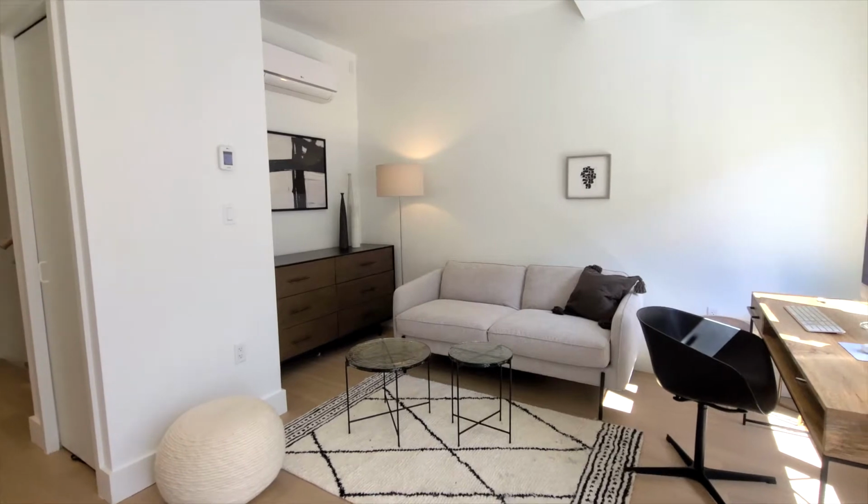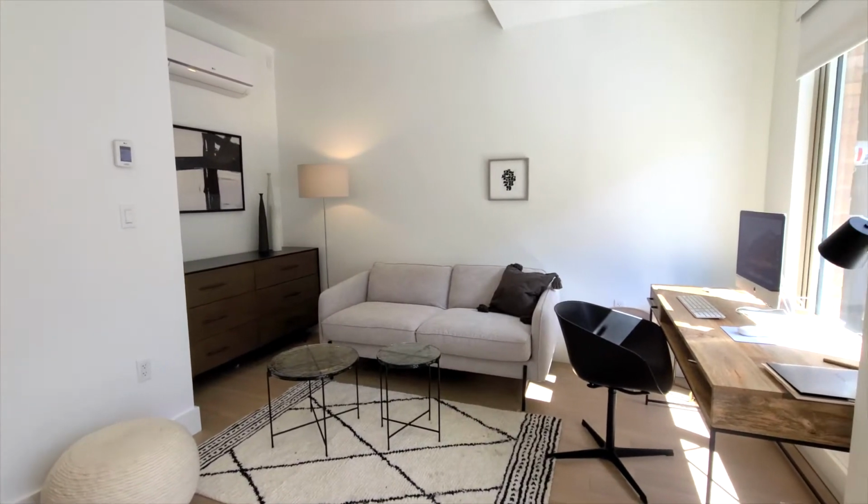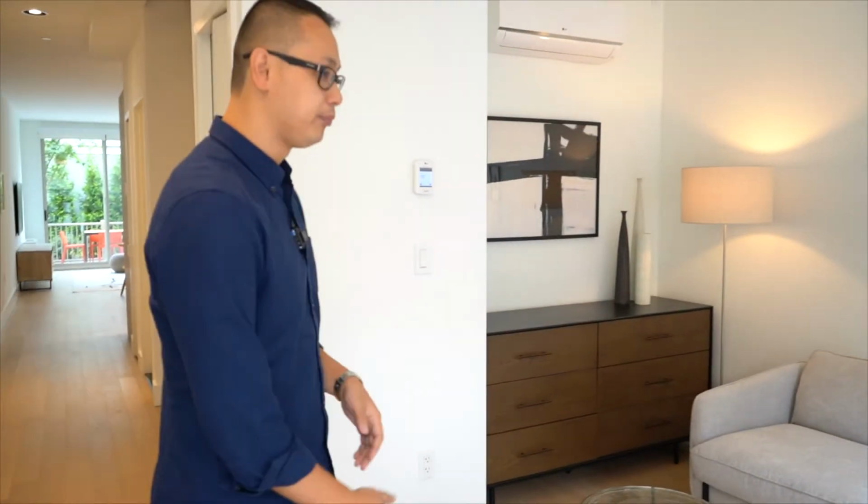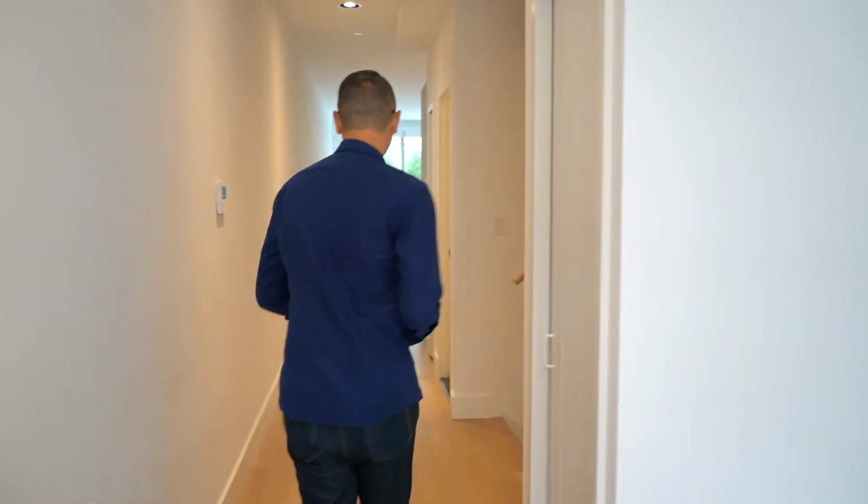So we're currently in the garden unit. This one is a 3-bedroom flex with 3.5 bathrooms. Right when you walk in, currently set up as a home office area. Essentially, you can kind of convert this into the 1-bedroom flex. You can build out a closet area over here and add a door. All right, so let's take a look at the rest of the house.